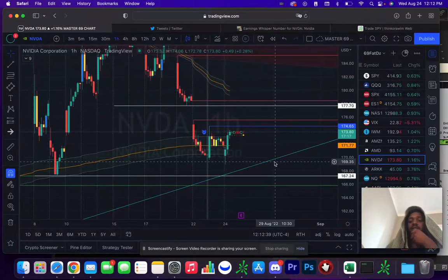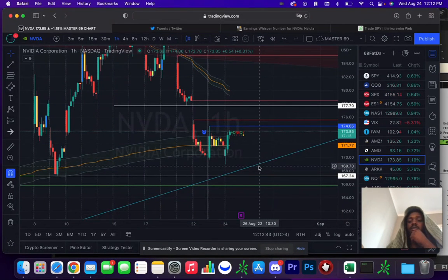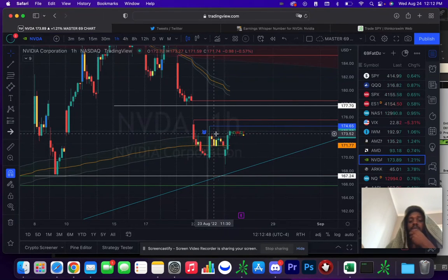That's how the contracts get when companies report. The IV gets crazy, but your price target would have been back through the previous day's highs. So up here in the 173.50, and then the final target would have been 174.65.